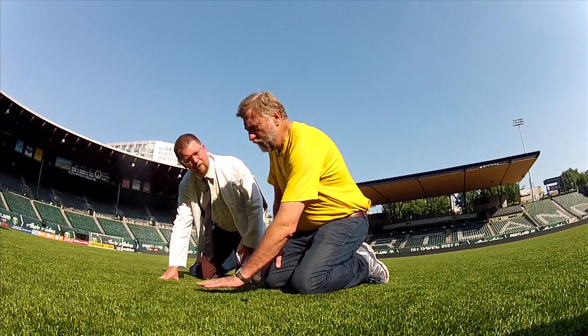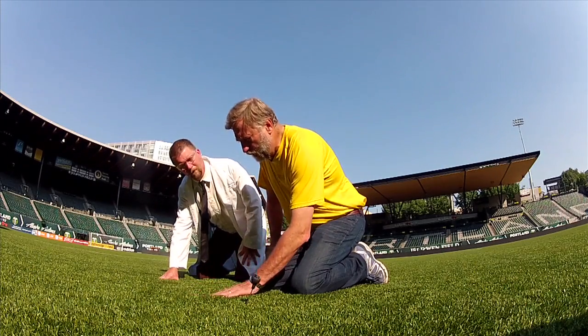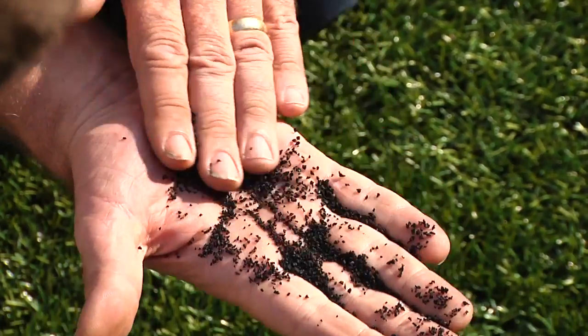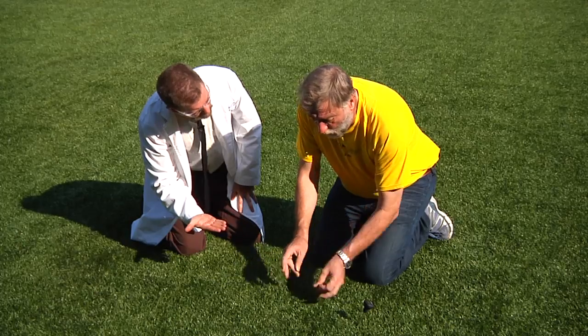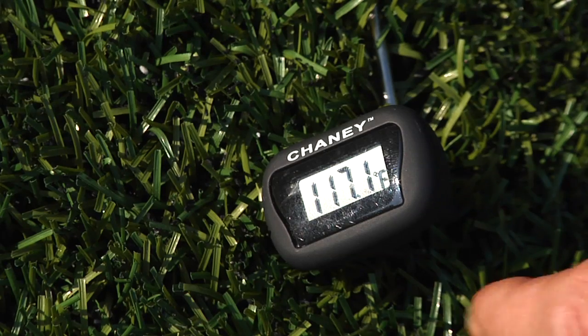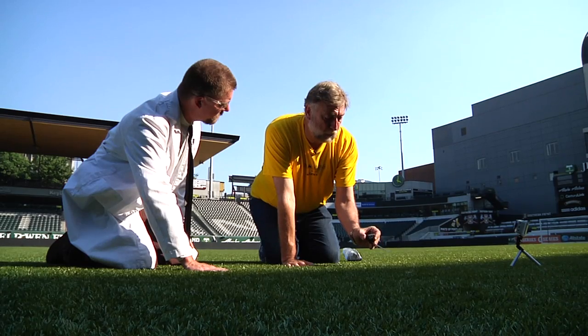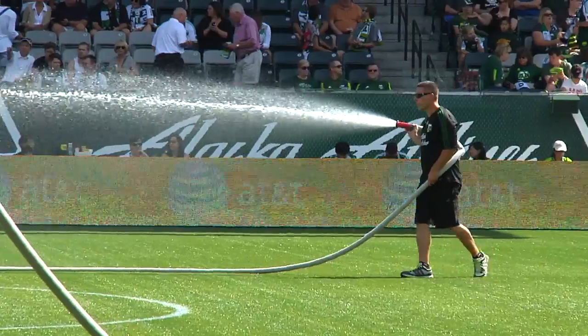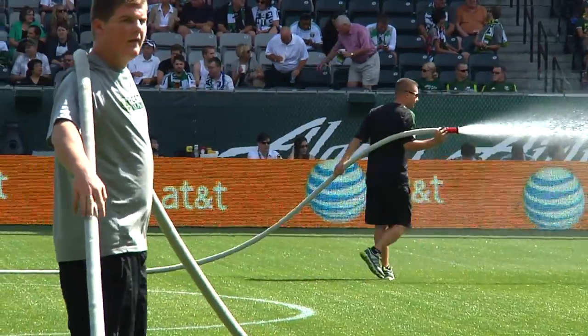Dr. Shorten, let's answer Jesse's question. Why do we water the fake grass? We have 15 tons of these black rubber granules. So on a hot day like today, it's about 90 degrees out. This stuff can get quite hot. Now, I put a thermometer in here earlier, and it's now reading medium rare, about 117 degrees. That's amazing. But a little sprinkling of water before a game will cool that down nicely.